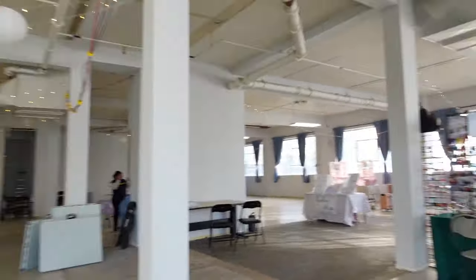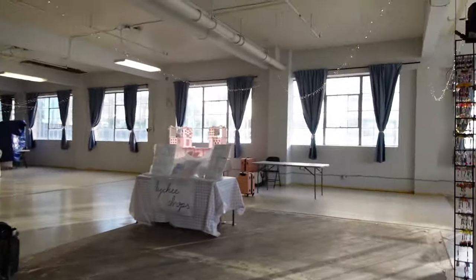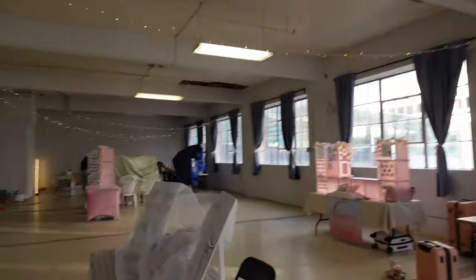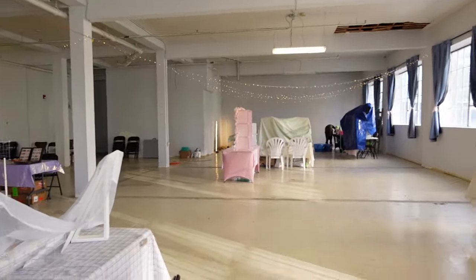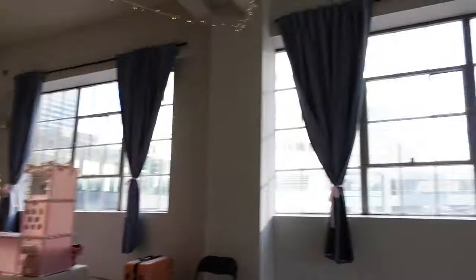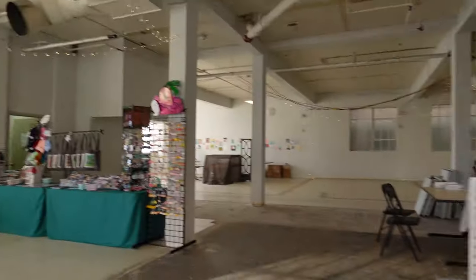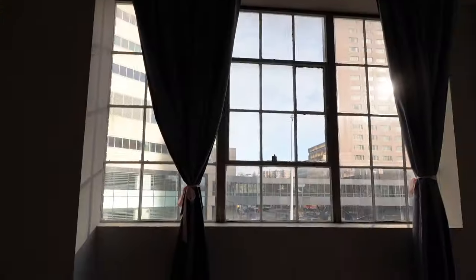It's pretty empty right now. A couple people came to set up the day before. And my spot is this empty table here. It does get a little bit dark near the end, but they put up little string lights and light sticks there, and it's fine during the day. It ends around 5, so it's still gonna be kind of bright outside.